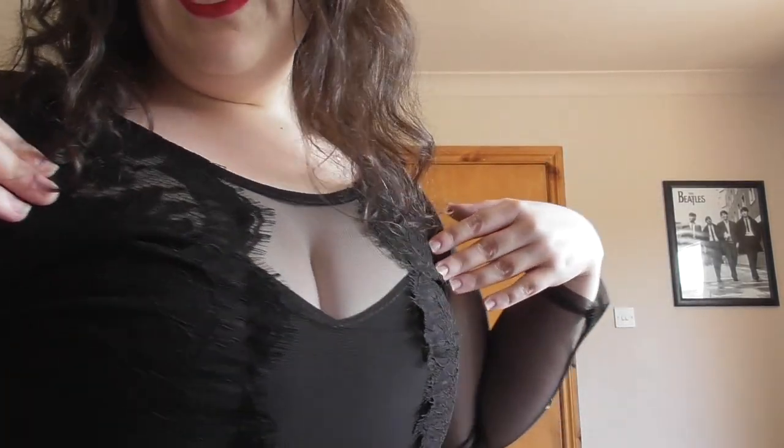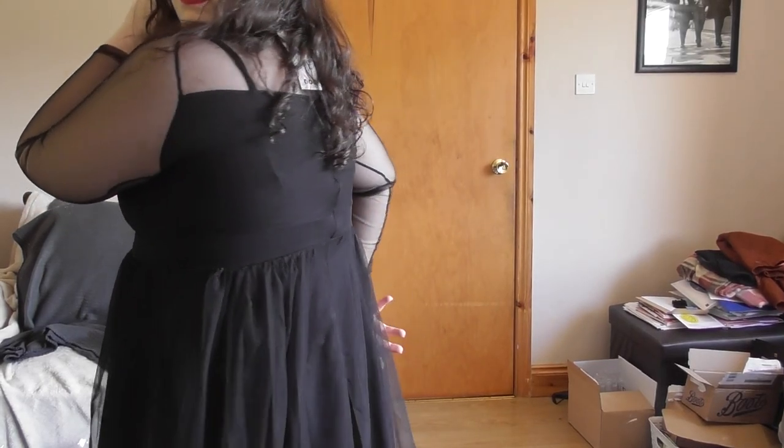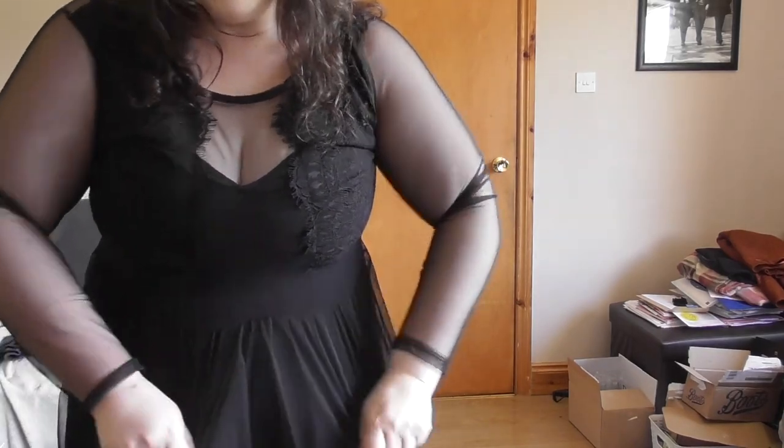This dress was a struggle. It's really tight along here, and it presses in here and not in a nice way. It's a weird fit. No way I'll be wearing this. I do like there's this sort of tufted detail, excuse me. I like this detail here. I think that's really pretty, but it's just so squashed. It doesn't work. And this was in a size 18, but you can see it's just so bad.